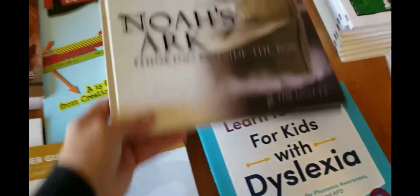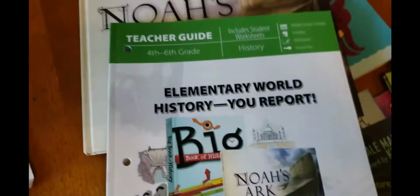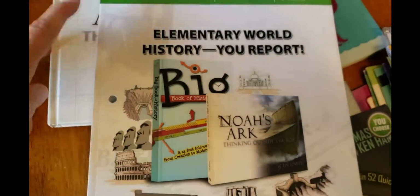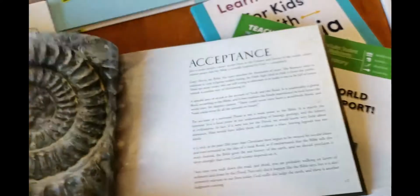And then with Master Books, we got the world history. It comes with the Noah's Ark book. So this got awesome stuff in there.